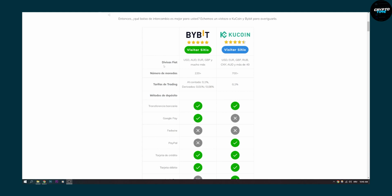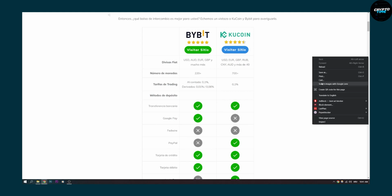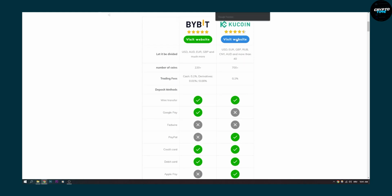Now, as you can see, we have a lot of fiat, so we can translate this to English, right? We have a lot of fiat currencies on Kucoin, but Kucoin has a lot more. We also have the number of coins, over 700 coins on Kucoin, and trading fees which are 0.1% on both of these platforms. Obviously on Bybit it fluctuates, right?